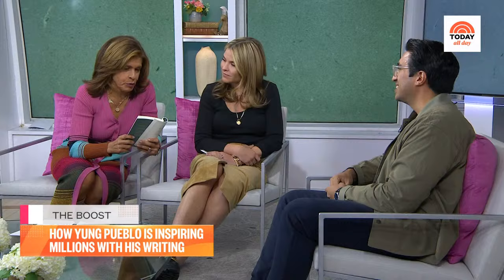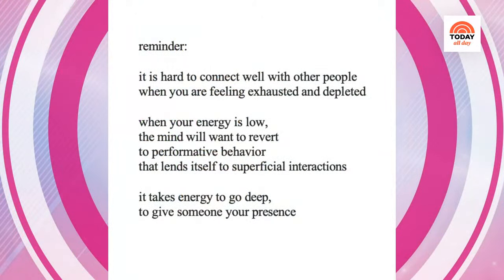This is a reminder. It's hard to connect well with other people when you're feeling exhausted and depleted. When your energy is low, the mind will want to revert to performative behavior that lends itself to superficial interactions. It takes energy to go deep, to give someone your presence. That's the key line. If I'm going to be sitting with you, listening to you, trying my best to understand things from your perspective, it takes energy.